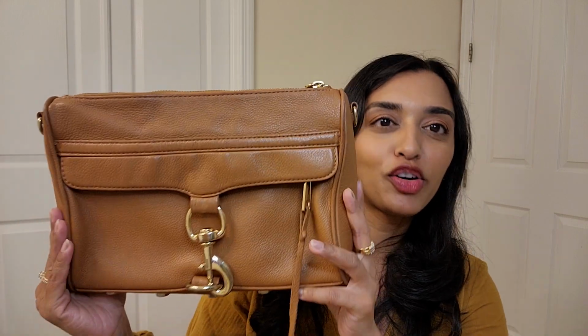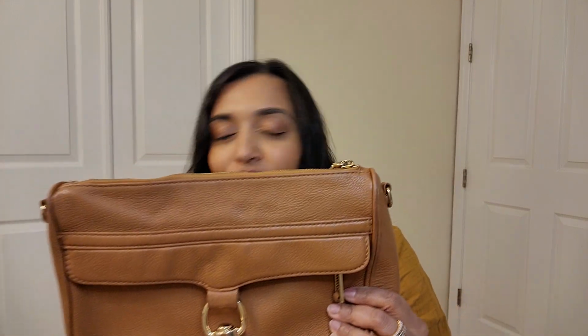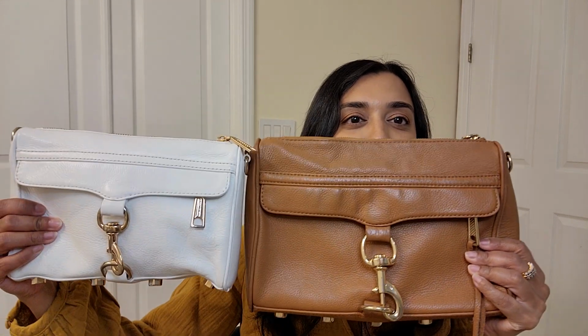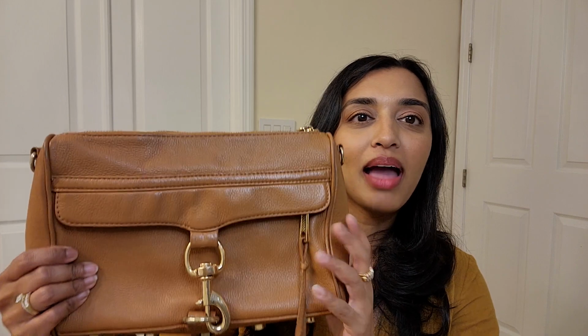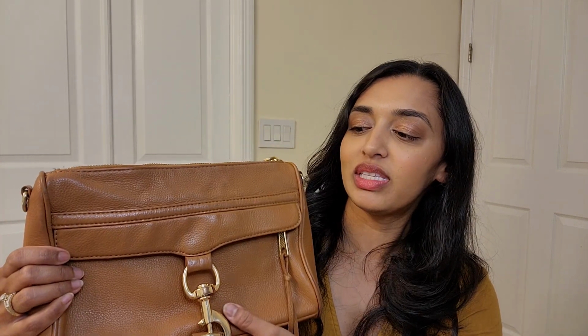This next bag is another neutral bag. Now this is a larger version. So this is the Mac bag. If you look at the difference in the sizing, you can see it's a little bit larger. But this is the MAC bag. Looks very similar, but just larger in size.